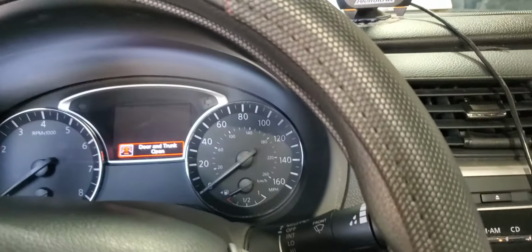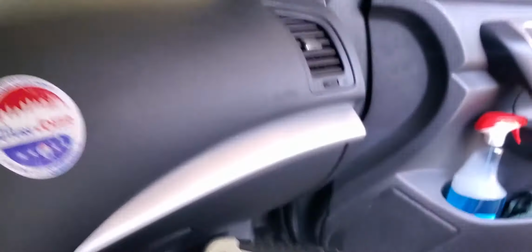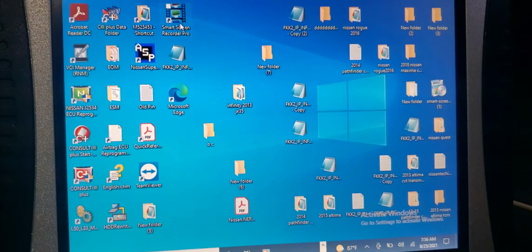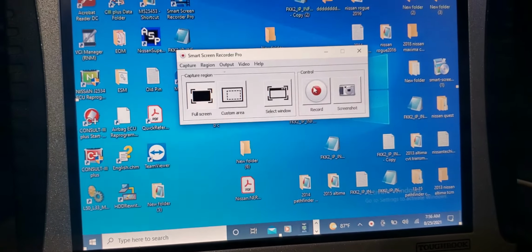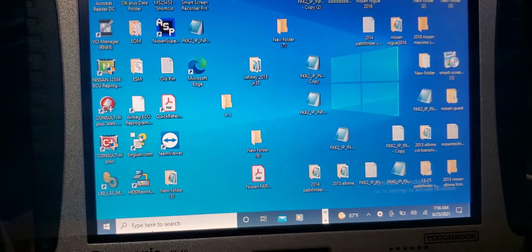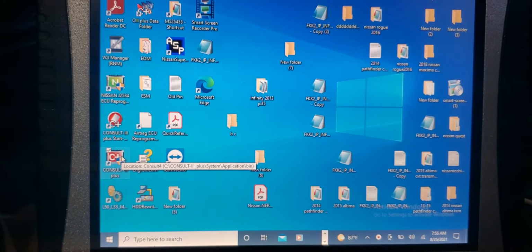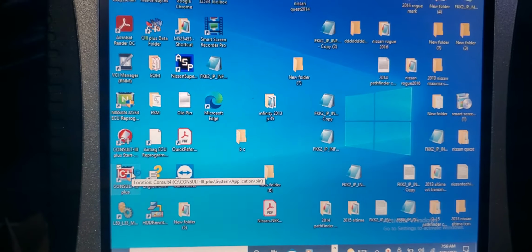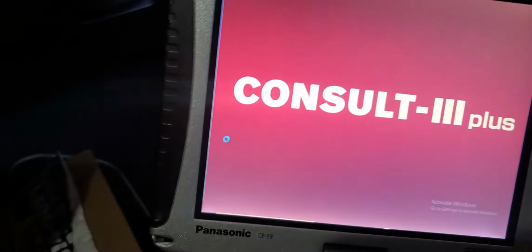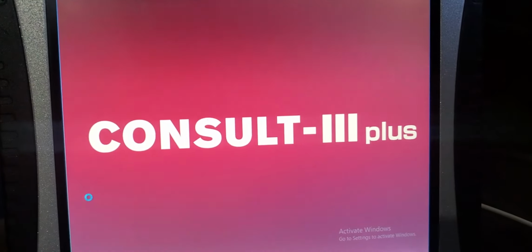Okay, close the trunk for me, please, and close the trunk and the doors. Now I'm going to go to our software here, which is the Nissan software, Nissan Infiniti Datsun, and I will go to Console 3 Plus. At least we have to see what's going on in the car before we go crazy making another key and waste the key also. Maybe there is a problem on the proximity, or maybe a fuse or anything.